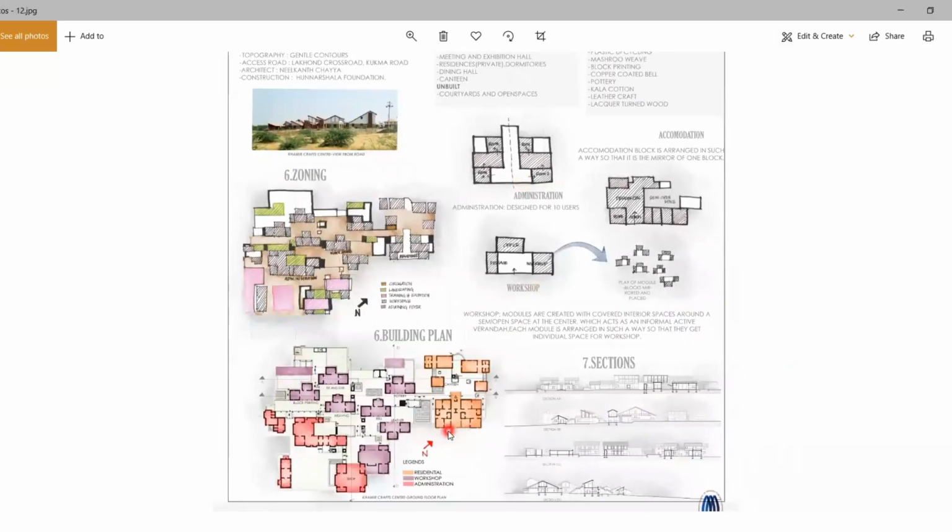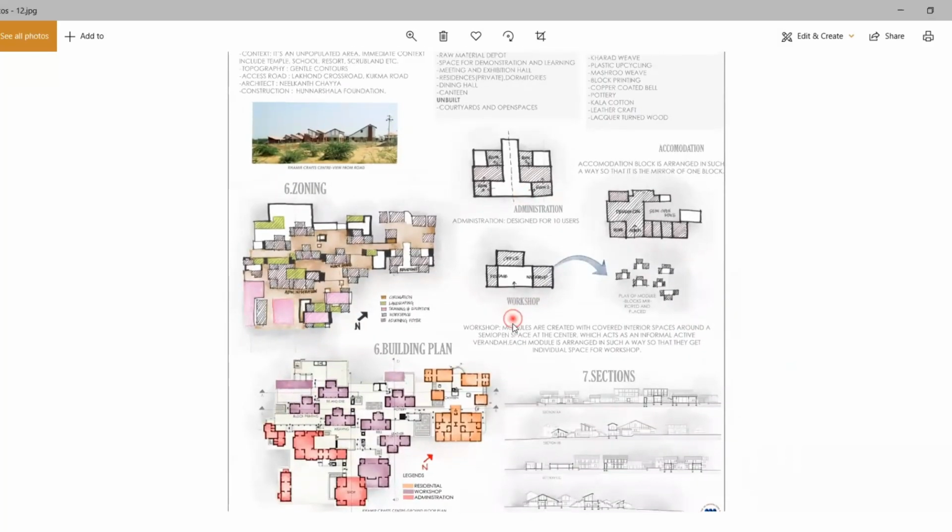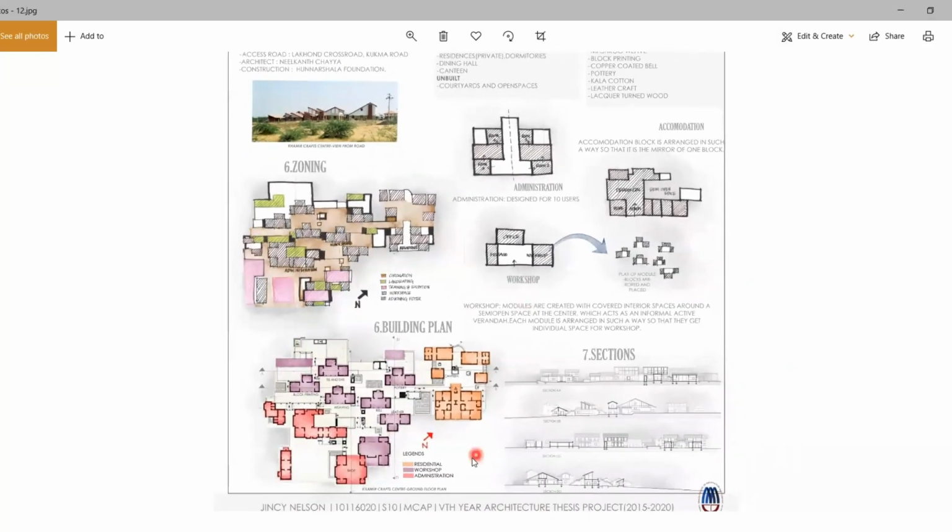Spaces are arranged in a street-like pattern according to the wind direction, and there are residential, workshop and administrative areas in which workshops are arranged as modules, and each module has a semi-open space at the center, and these modules are mirrored and placed so that they get individual space for each workshop.